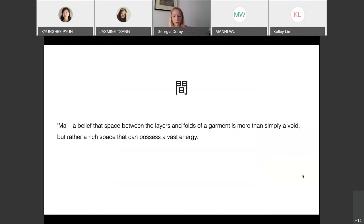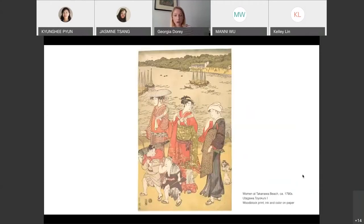And this concept of volume and layering of textiles is so important in Japanese culture that there is a word for it, which is ma, a belief that space between the layers and folds of a garment is more than simply a void, but rather a rich space that can possess a vast energy. And even in more realistic scenes of Japan, the textile and the cloth dominates the image. This is a scene of a harbour, and in the background you see the harbour, but it's almost muted in comparison to the textiles and cloth worn on the body.